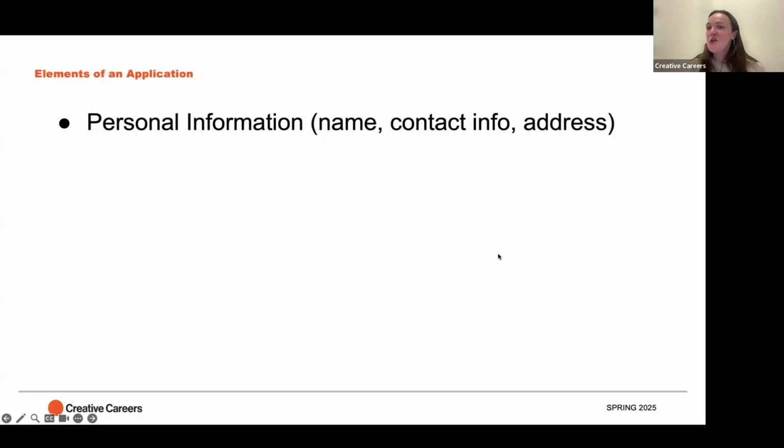So first thing, we usually start with the basics, your personal information, your name, your contact info, and an address, or more generally, a location. We want to be able to share both an email and a phone number that we can be contacted through.